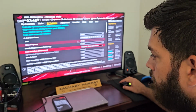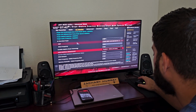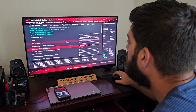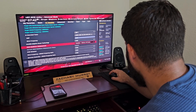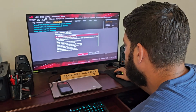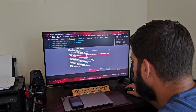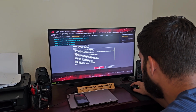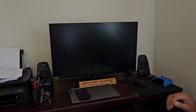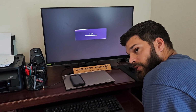So that is basically, I just made this all the stock Intel settings. So I'm going to go and save that. Usually hit F10. There you go. So I put the XMP on to speed up my RAM, and I turned off the multi-core enhancement. And we'll see what happens. Oh yeah, that's moving some air.